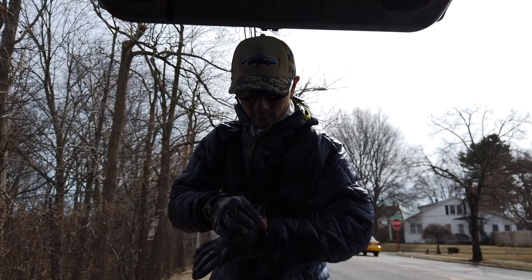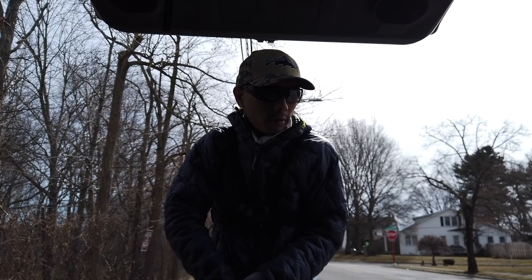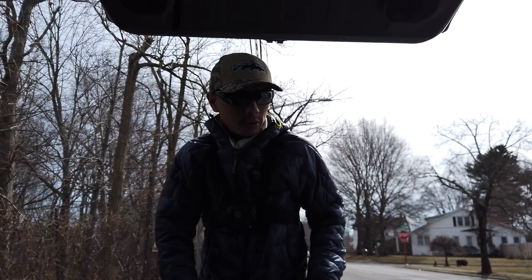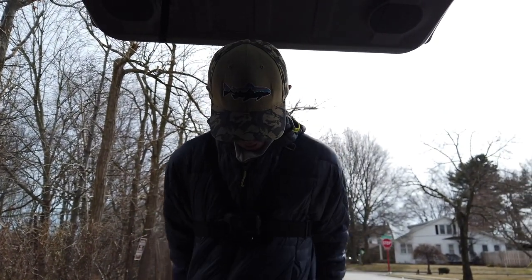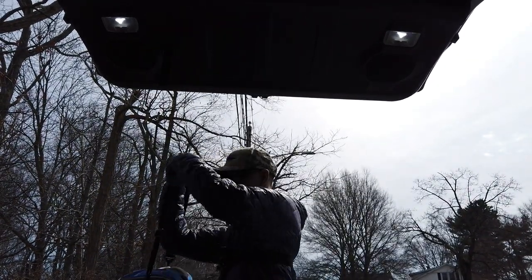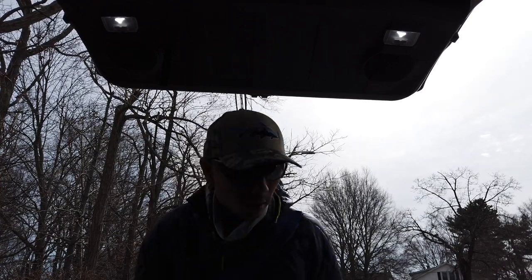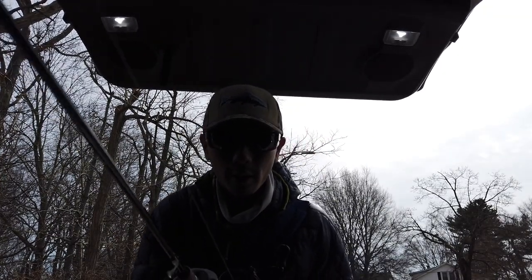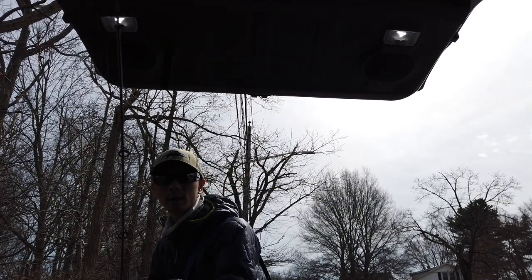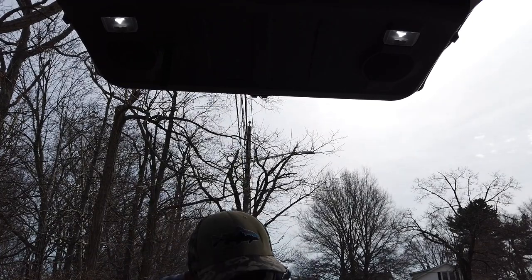What I'm going to do today is go to the same spot where I was catching the pickerels. I'm going to try there, then head over to another lake, possibly try to get my permit today also for 4x4 fishing. Today's going to be a freshwater day. So let's see how that all works out. Got my ultralight rod right here. So let's see how it all works out.